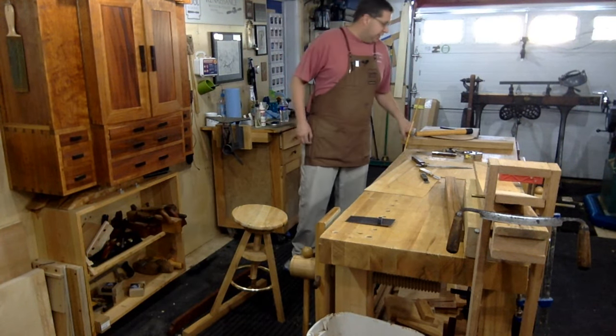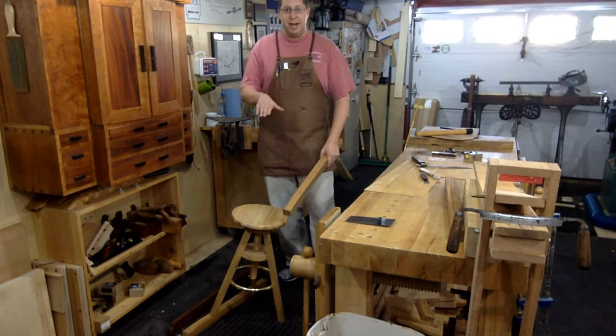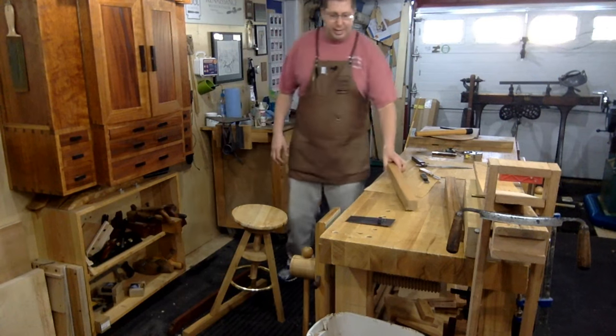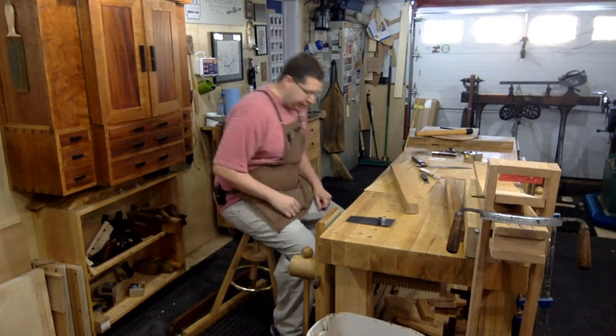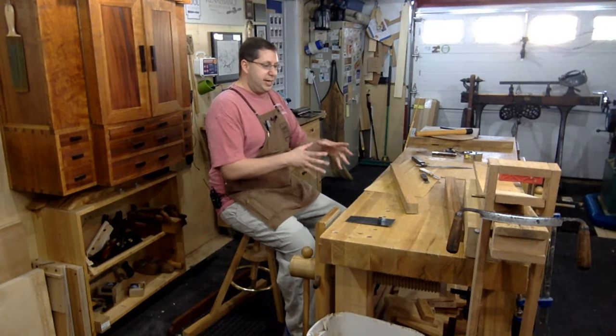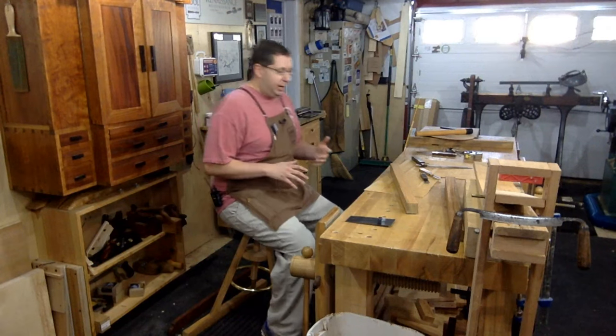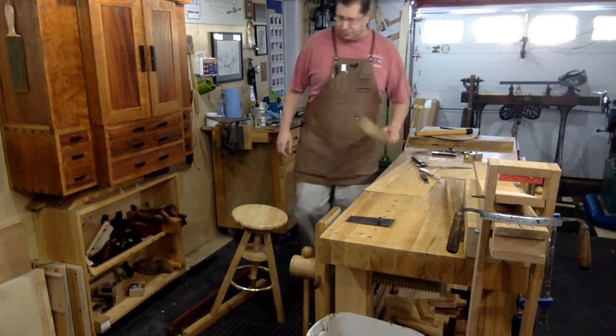Next thing I did was figure out what's a good height for me, what feels most comfortable. So I started taking blocks and setting them under both the front and the back, raising the entire thing up, adjusting that angle and everything, and getting it just right. And there was no question, this was okay, but it felt too low for me. If I want to sit at it and work at my bench, it just felt a little bit low. So I ended up raising the whole thing up just under an inch.